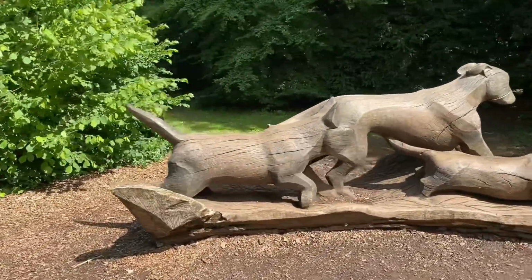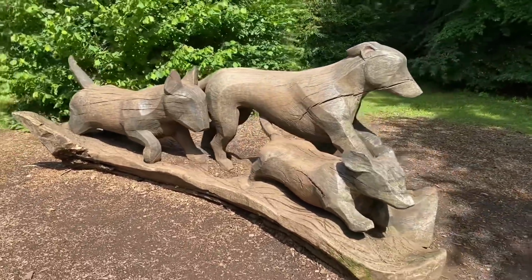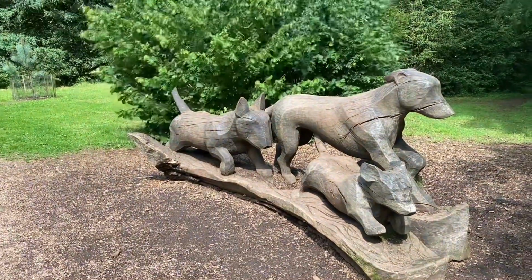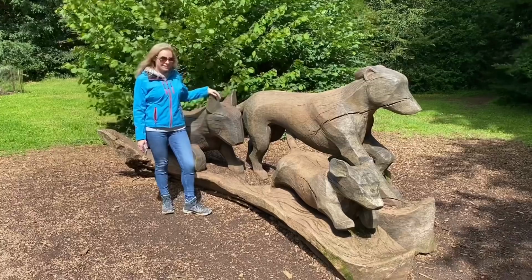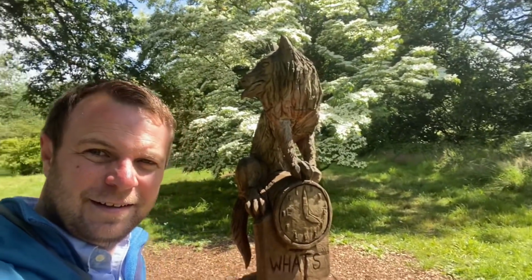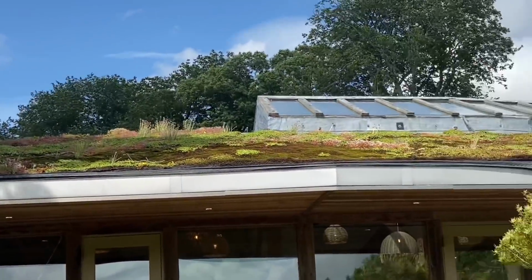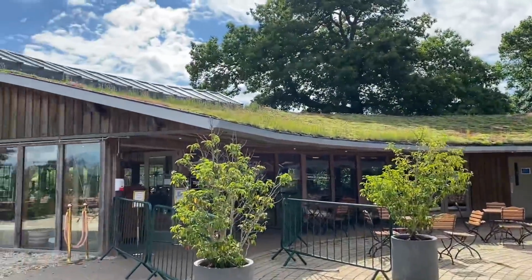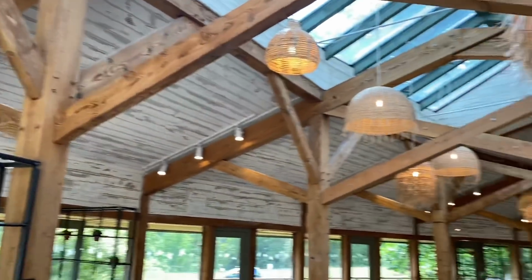That's definitely a dog stick. Stand next to it for scale. Massive. Big wolf. What time is it? I think they need to clean the moss off the roof of the cafe. It's just terrible, that moss. Totally timber structure in it.